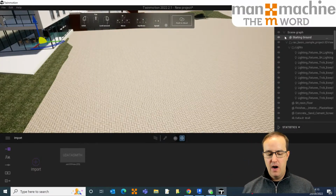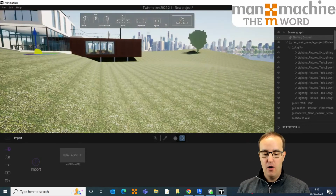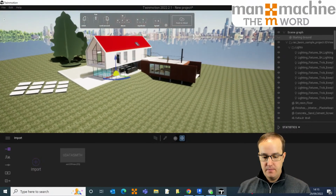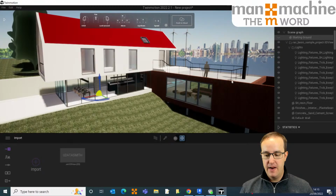We can move it down. We can move it up. We can translate that any way that we see fit. But I'm just going to hide it. For the purpose of this, I don't want that on. I just want to have my Revit model in here. And there we can see the model is sat. It just looks like a crisp version of that CAD model right now.